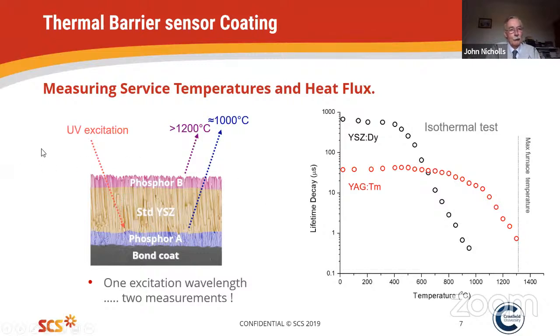Our excitement comes when we try to be a little bit more complicated in our manufacture of the thermal barrier coatings. So we take a TBC bond coat, we deposit a first layer. This is a layer, say, with dysprosium in it. We now deposit a standard layer on top of it. And we then deposit a layer with thulia in it. With these 2 phosphors, we're now able to measure 2 temperatures.